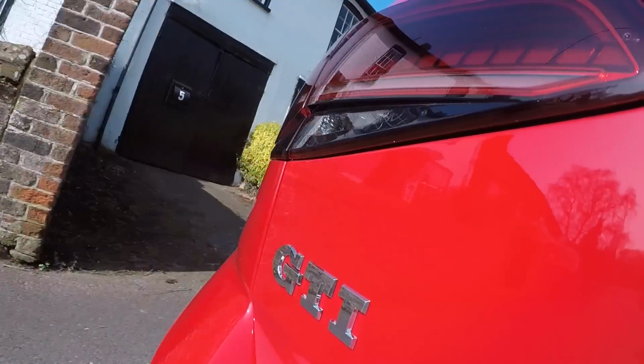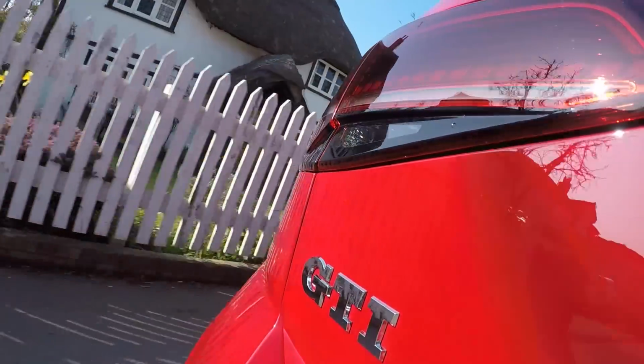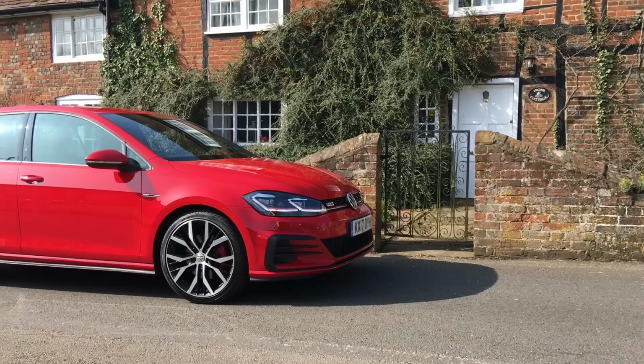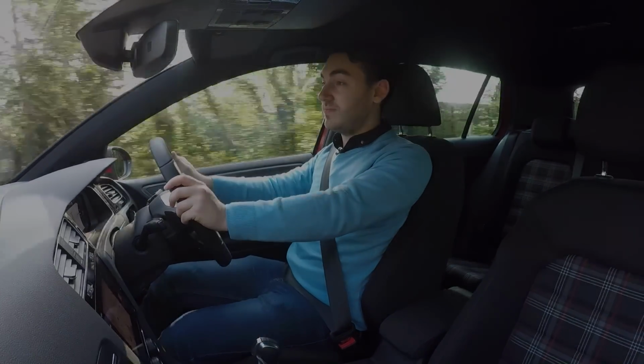If you fancy a car that's not going to break the bank, keep the other half sweet, and be really enjoyable on those B-road barnstorm blasts, well, the Golf GTI is a great choice. At £27,865, it's certainly competitive in just about every respect.